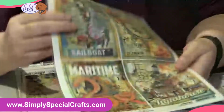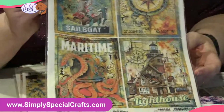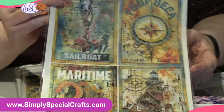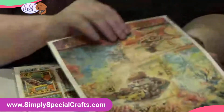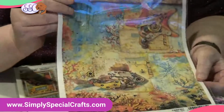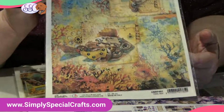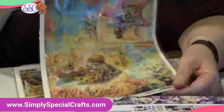Here are the four maritime images to a page. These look beautiful with our glitter and glaze techniques. They look beautiful anyway, but they really look amazing with our glitter and glaze. Here are our steampunk creatures. There's a starfish and a mechanical fish and the coral down below. That's beautiful. It'd be beautiful on a candle. Yes, this is Ciao Bella.